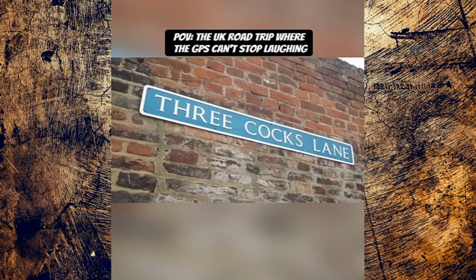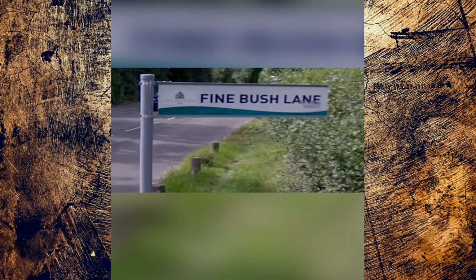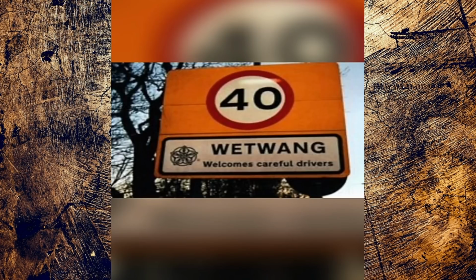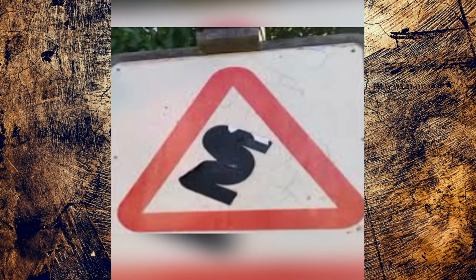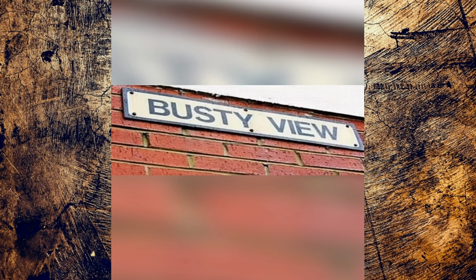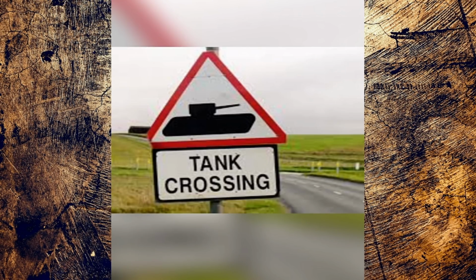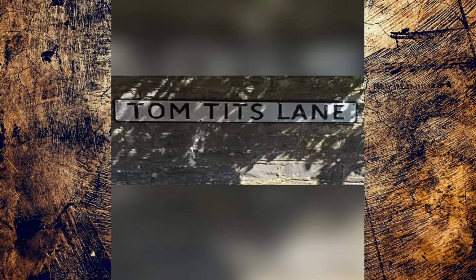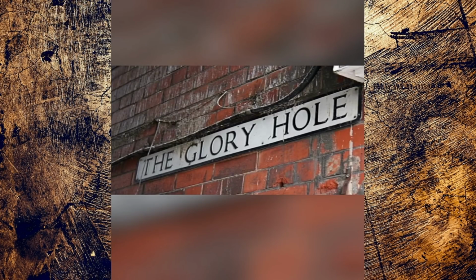I was in the UK down there on Three Cox Lane, somewhere around Cummins Street. Where at? Down there in Longfire Pool. That's a mouthful. Always is on Fine Bush Lane. Did you get a ham sandwich? No, I was in thong. Why were you in a thong? Not in a thong, in thong. Oh, down there by Wet Wayne. Yep, next door to the Hornady Police. But did you see any seahorses on the road while you was down there? Nope, I spent most of the trip down on Slut's Hole Lane over by the Cock and Bottle shop. Well, what'd you get there? A Cock and Bottle. I tell you though, it's a busty view down there. It got a little hard to travel though down there in Boner Place. How cool. They got tanks crossing the road down there. Did you put up a fight? No, but I did almost get into a fight with a scuba diver walking down the road. Yep, down south by the Upper Dicker. Are you gonna go back? Yep, I didn't get to go down Tom Tits Lane. If you ever do go back, you can't miss Spanker Lane down there next to the Glory Hole. We can go together. I don't think so.